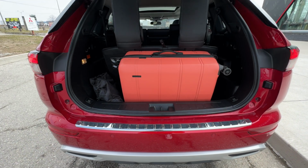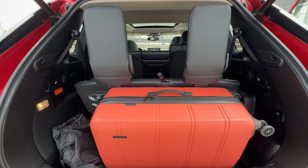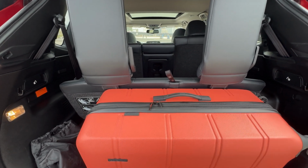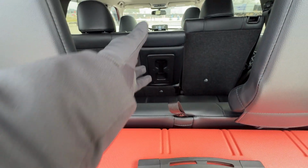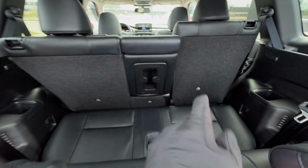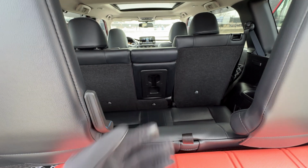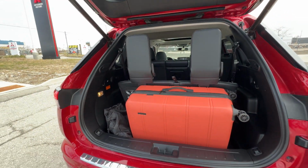Opening up the trunk, full-size luggage will fit back here with the third row seats up. Okay, so there's lots of room even with the third row seats up. Now, if you fold those down, obviously much more room in the back. Very easy to do that. You flip the headrest, pull this, and it folds forward nice and easy. Now, looking at the back seats, these second rows are all the way back, obviously no legroom, but they are on sliders. They'll slide forward, so people in the back have more legroom if you need to put people back here. Very easy to do that.